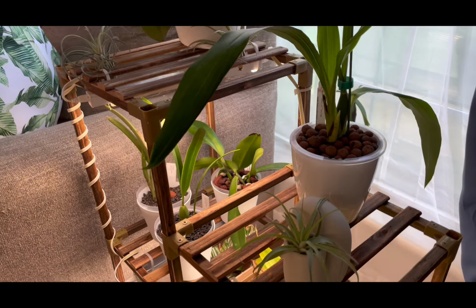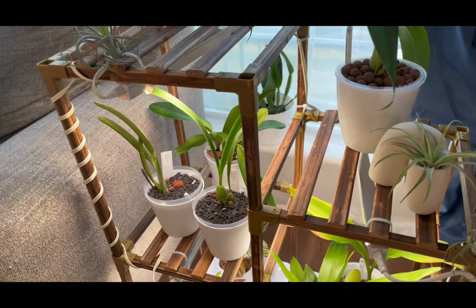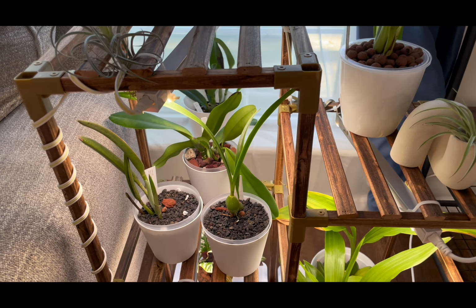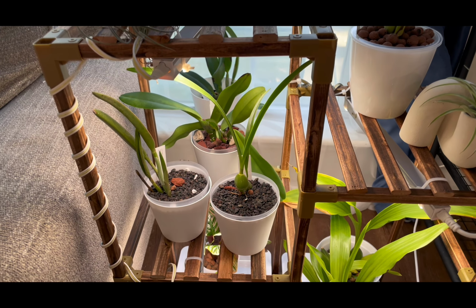I'm not really repotting right now, but if something's not in my media and finally giving me the roots I've been waiting for, or if something's just in a spot and it needs to be fixed, then those are the repots that I'm working on right now.